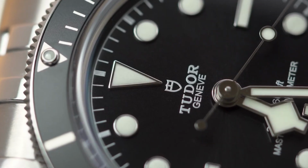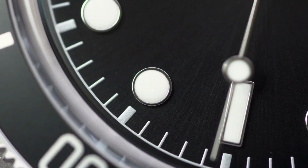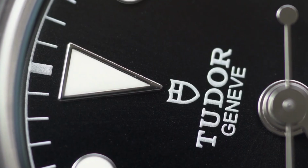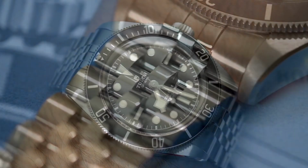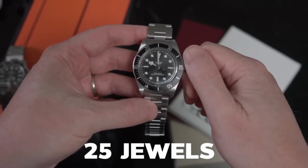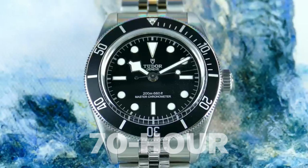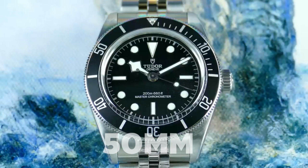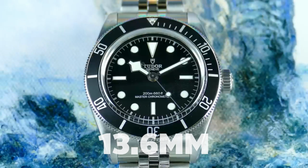The METAS certification, which is given by the Swiss Official Chronometer Testing Institute, or COSC, is given to watches that can sustain an extremely rigorous series of durability stress tests, which includes a test for anti-magnetism as well. The movement beats at 28,800 beats per hour, contains 25 joules, and has a massive 70-hour power reserve. The dimensions of the case include a 41mm diameter, 50mm lug-to-lug measurement, 24mm lug width, and a thickness of 13.6mm.